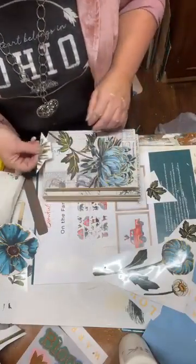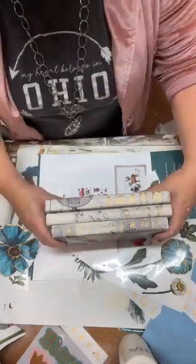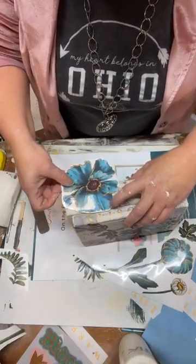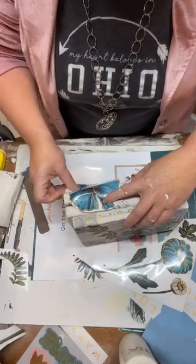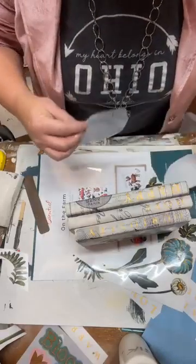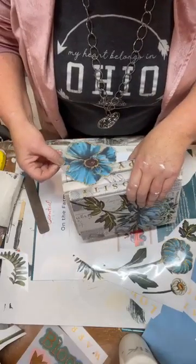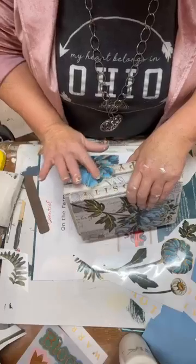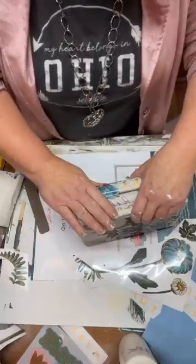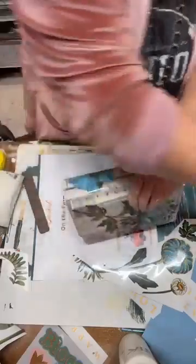So we could also use this somewhere. I don't think I want it on this project, but you never know here. So let's try to get those on there, or this on here. And we're just gonna go like that. No, I like that side of the flower better. Okay, it's gonna be a pain with that division there between the books, but if my craft knife is handy, if not, I've surely got a razor blade. There it is.